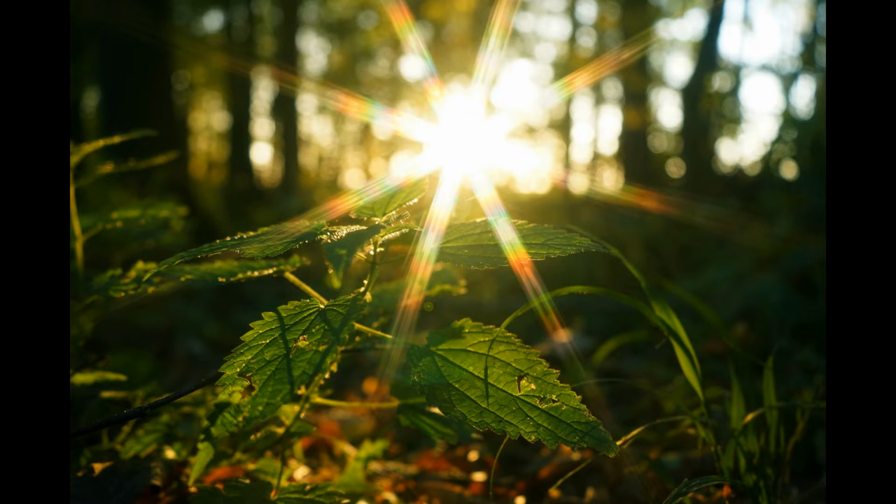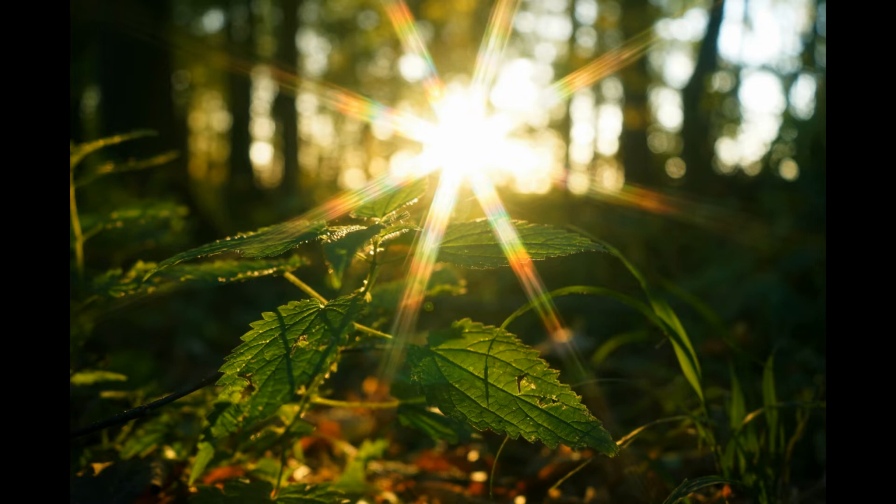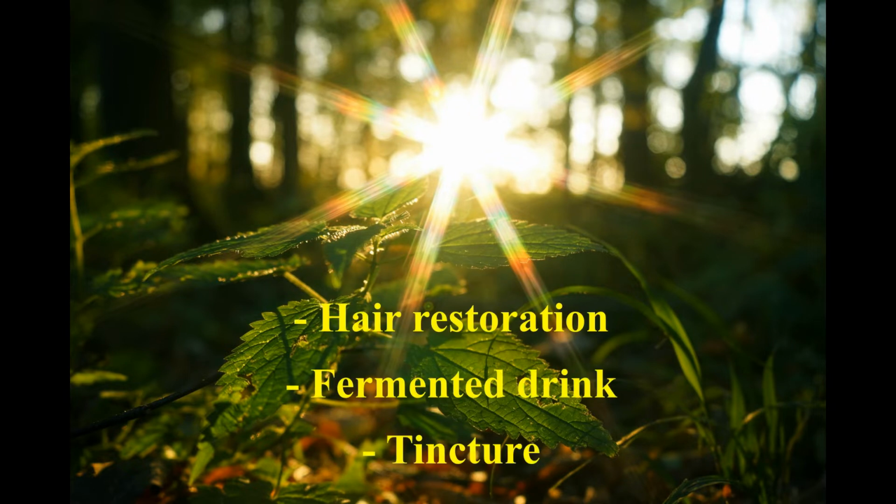Herbs possess this power. In different combinations, they can provide the needed effect for practically any health condition, without damaging side effects. In this short video, you will learn the benefits of nettle, its application in the household, how it affects the blood and the skin. We'll also provide you with some recipes for salads, infusions, dehydration, fermentation, and preservation methods. Nettle for hair restoration, recipe for nettle fermented drink, and tincture.